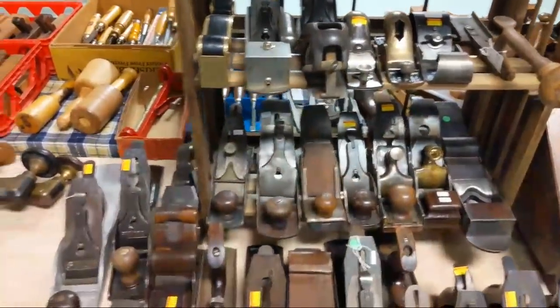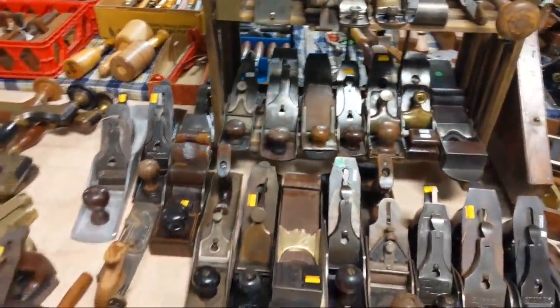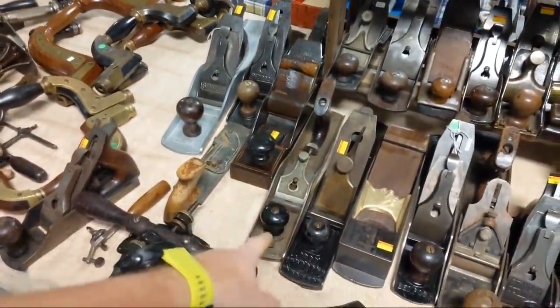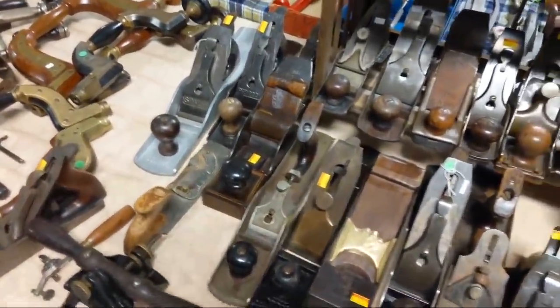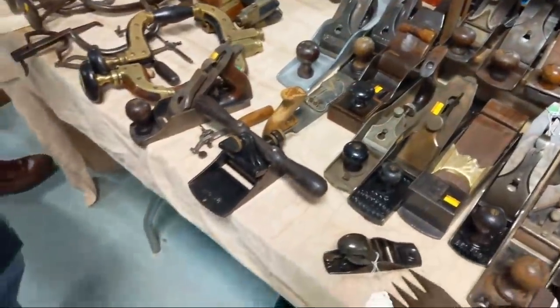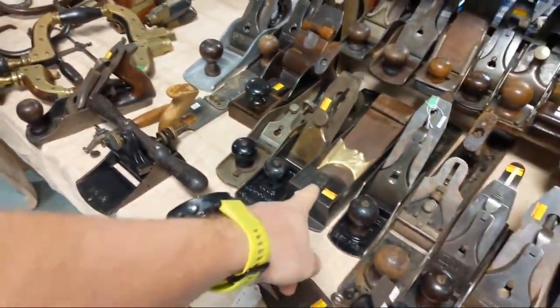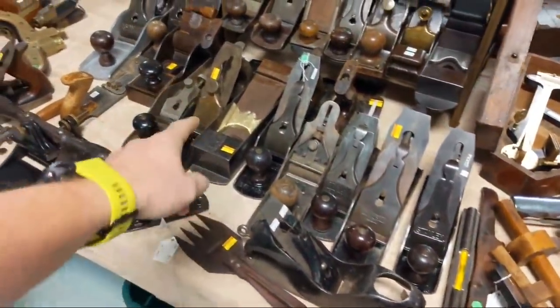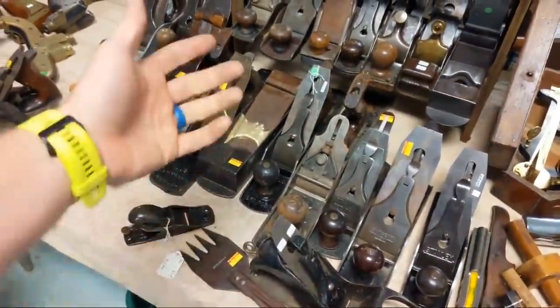Yeah, there are actually several of these shows in Indiana. Anyone want a 62? He doesn't have a price on it, but I'm guessing somewhere around 300 or so. That's a beautiful infill mortising plane. Not mortising, shooting plane.